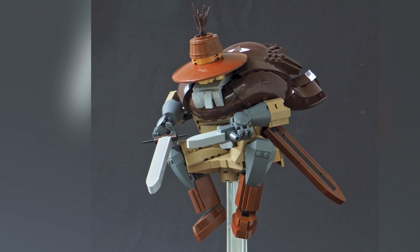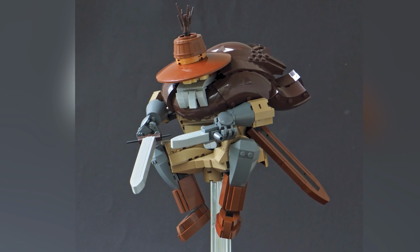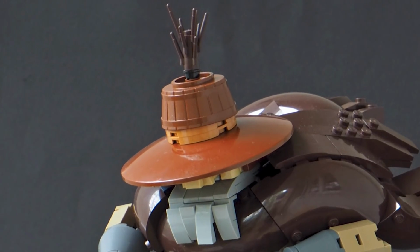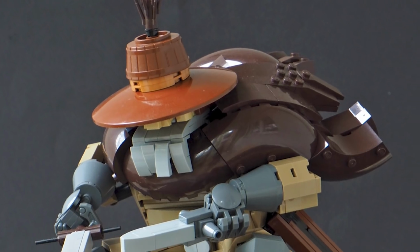So I might be looking at this a little bit with nostalgia goggles because I really like the character here, but that doesn't mean that the build quality isn't absolutely excellent for this guy. You can see his eyes have been shrouded. The barrel piece that makes up the top of the hat is really, really nice. And this is probably my favorite build for a flowing cape.